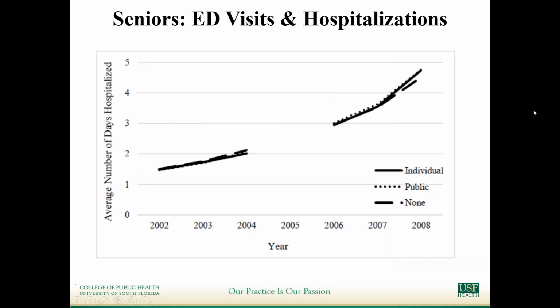The next slide looks at average number of days hospitalized. We'll see again in the pre-period very similar parallel trends across the three groups. In the post-period, we do see somewhat of an increase, again towards the end of the period, towards the 2008 and 2007 values for the individual and public groups. It's hard to see the public and individual lines separately, but they overlay each other. But you see that gap towards the end of the time period. That again is some evidence that there might have been a difference for those groups relative to the none or the no assistance counties.